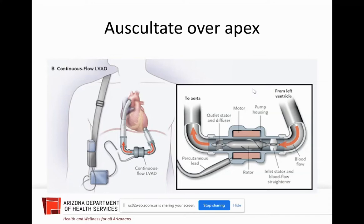And then you can see it's called a percutaneous lead on here, but we call it a drive line. And that's where it connects inside the chest. So you're not going to see that when you're seeing your patient, okay? The drive line typically comes out of the right lower quadrant. But when you listen to the chest, like this slide says, you're going to be able to hear that motor going. And they're continuous flow devices. I don't think I mentioned that. So they're not pulsatile. It's going to be always moving the blood.